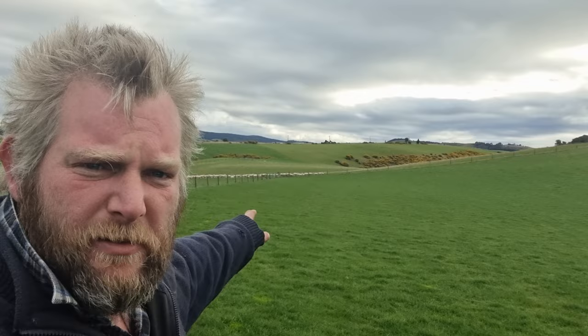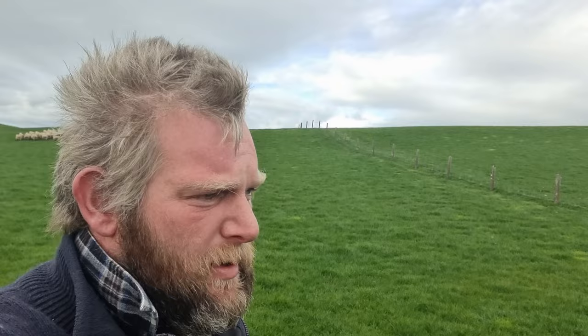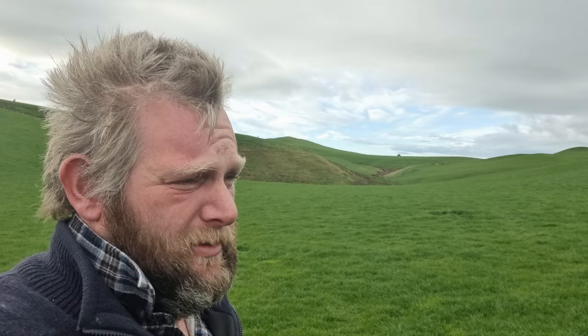Already got a few of the neighbours' hoggets. There's one just there, and there's one just there that have come through. So we'll get them caught in a wee while and get them back. But yeah, things are looking really, really good. And I've even got like 16 hectares of ground ripped up, so that is a big bonus, because I was getting a bit worried that we weren't going to get that done before lambing, and that sort of needs to happen as soon as it can.